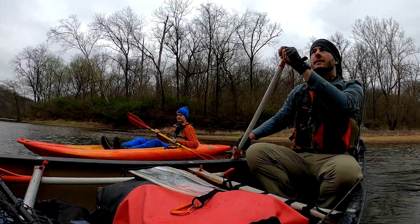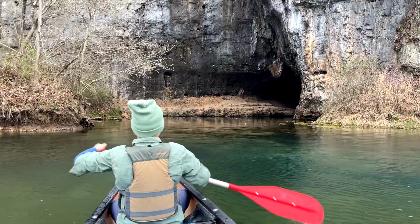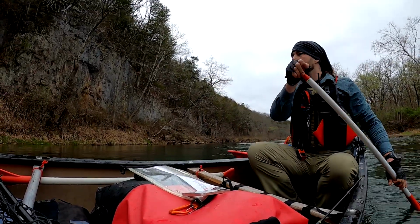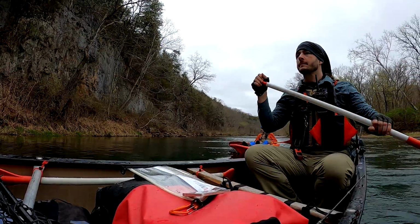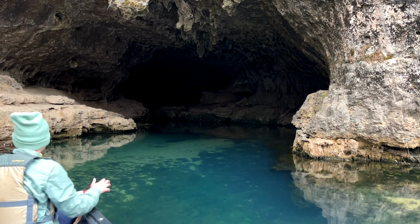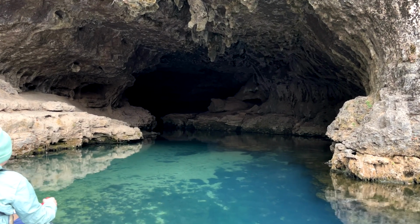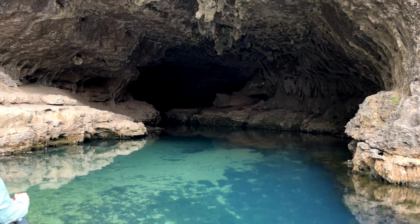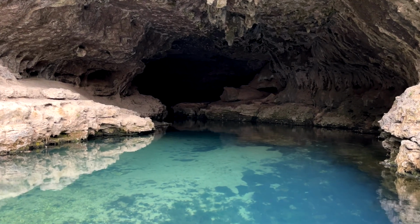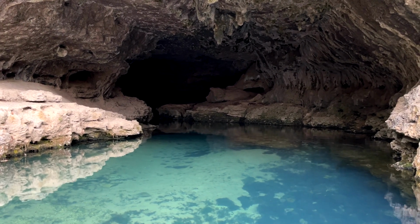Man, how cool. So I think this is Cave Springs. Let's go check it out. Oh man, how cool is this? The color of this water is insane. It's crazy to think that that's here. From my understanding, it's all the minerals that come up from the springs that give it this almost Caribbean color.